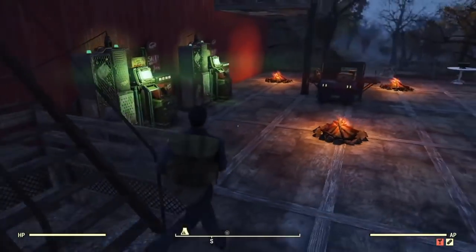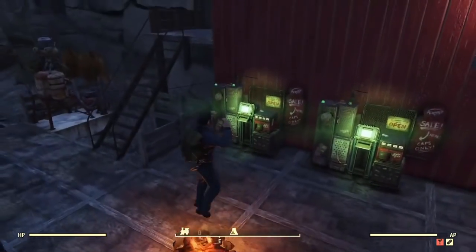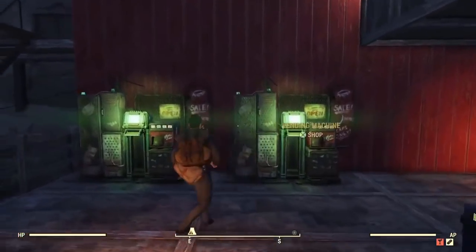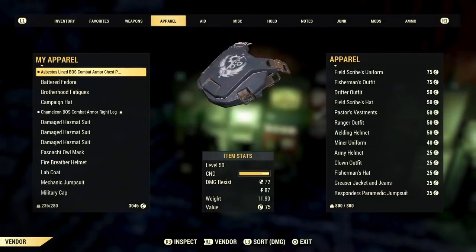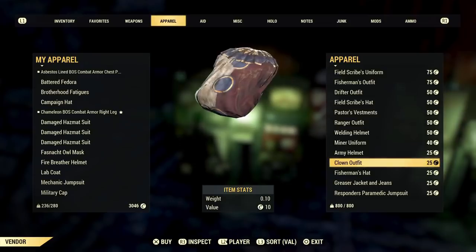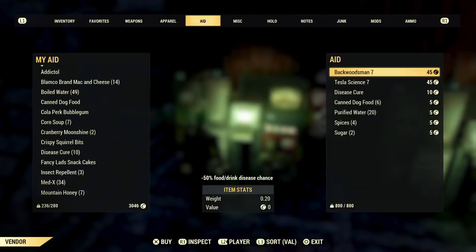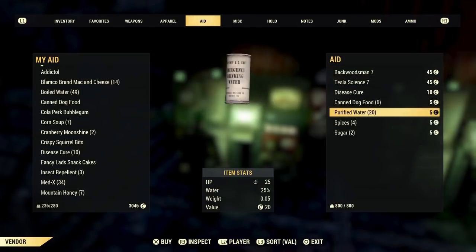But the whole layout was very simplistic, and obviously you must praise the fire gods by jumping on the fire pit 3 times. But the vending machines themselves were in a simple place. I mean, look at the pricing on this, man. A field scrap hat for 50, not bad. Some of these are priced way below what it says in the value. And I mean, come on, look at the prices on these, man.